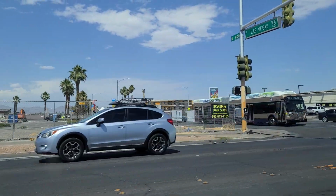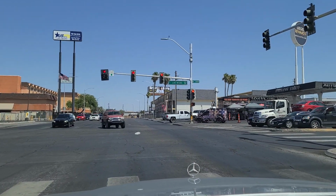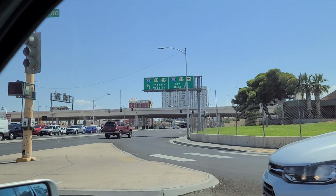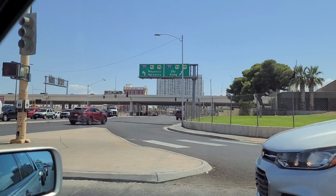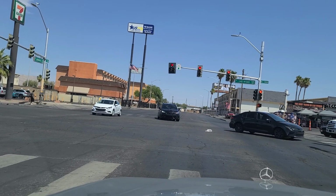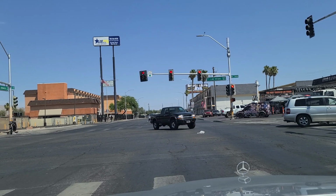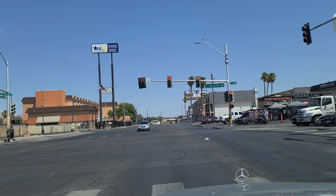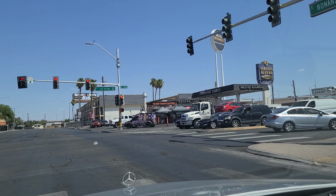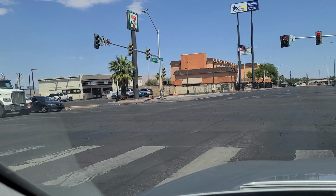See the top of the guitar from the Hard Rock over there, peeking out. That is the Neon Museum, Neon Boneyard. And El Cortez there. So this is the eastern end of Fremont, the Fremont Street Experience here at Las Vegas Boulevard. And I think it's Main Street that is the western end of the Fremont Street pedestrian walkway experience. Best tacos in Las Vegas, according to that sign there. Casa del Sabor, House of Flavor, I believe is the translation. 7-Eleven there on that corner.